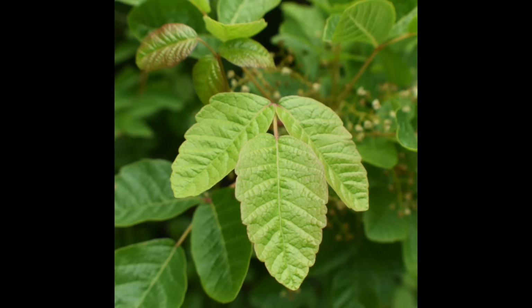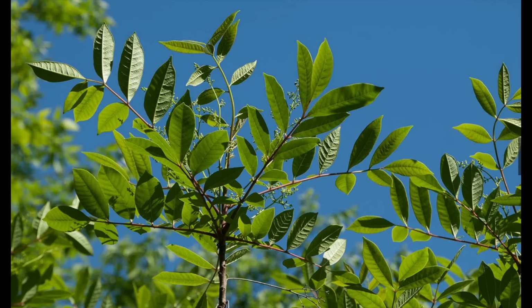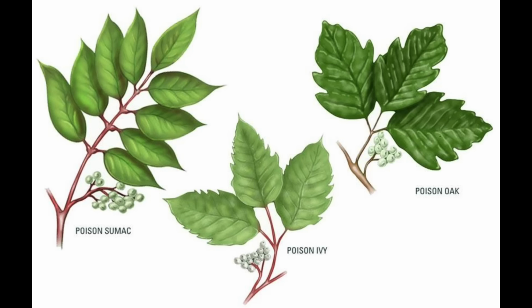Poison oak, on the other hand, does not grow as a vine, but rather as a shrub or a bush. The leaves look like, well, oak leaves. Poison oak does have these little hairs on the leaves. It has an erect stem with leaves at the tip. Poison sumac, on the other hand, typically has 13 leaflets per stem, and the leaves have a smooth surface with a pointed tip.